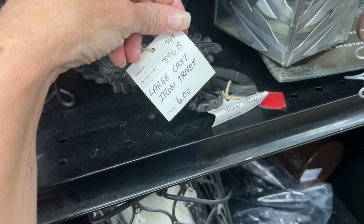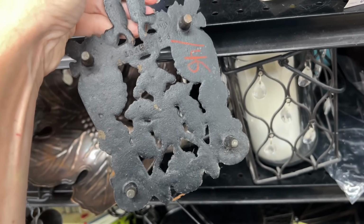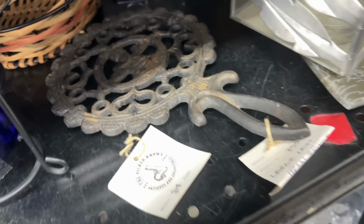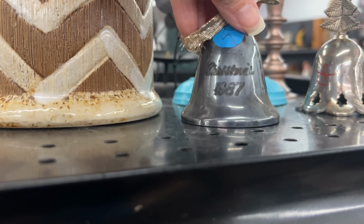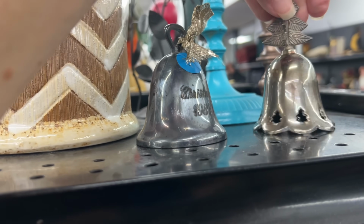These are in here from the Picker Nose for $6 is what they had them at. Now they're $148. This is a cute little bell. 1987. 25 cents. Another little bell.